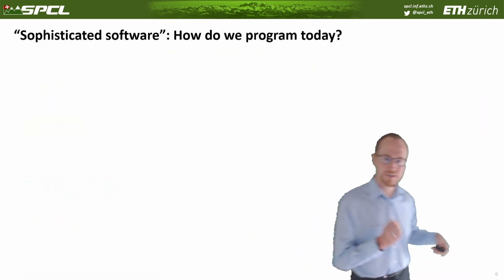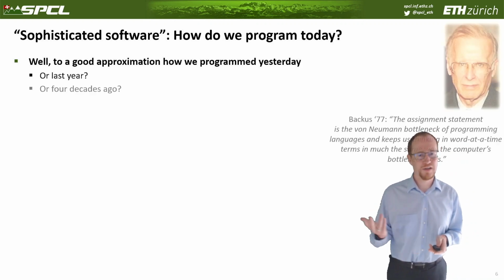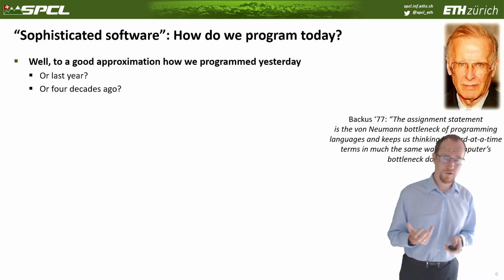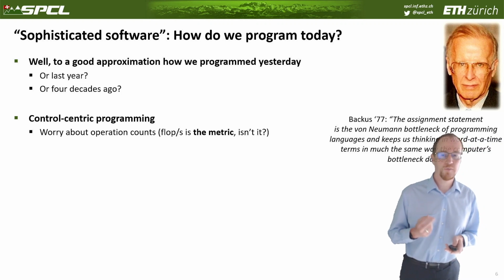Right? And now the question is, what is this sophisticated software? How do we program today? Well, to a first approximation, really how we programmed yesterday or last year or 40 years ago. So really that has not changed in a long time. And this is what I would call control-centric programming. So in control-centric programming, we really worry about the operation counts.